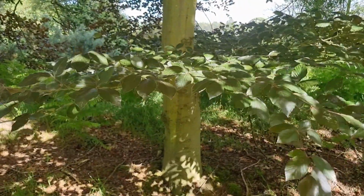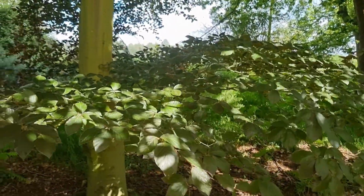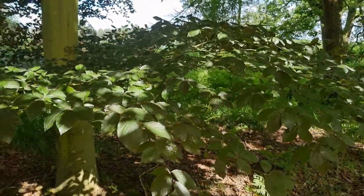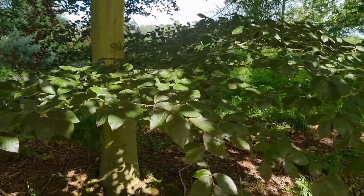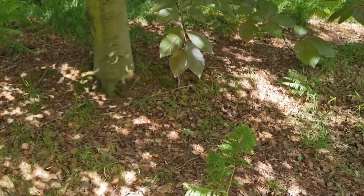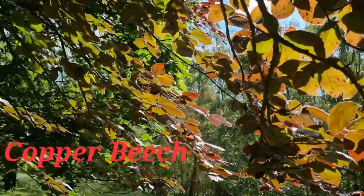I get asked quite a lot by people about what trees do I look for certain mushrooms and what do trees look like, because believe it or not, we don't all know what all the trees are. I certainly don't. I know the common ones, like this one here is a nice copper beech. So you can see the sun shining through there.